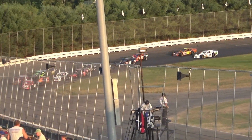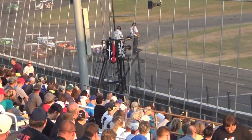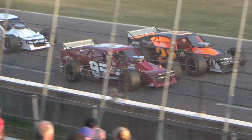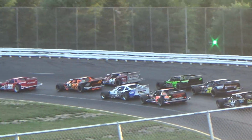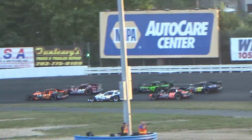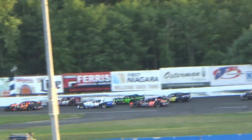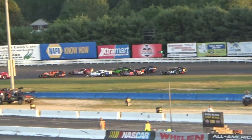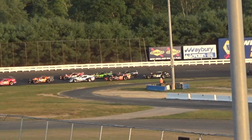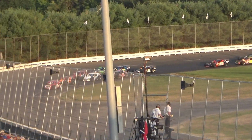Here comes Vinny Anglais, 95 car, hooked up on the outside of Wesley Bucker. They're four rows back. There is a side-by-side battle between David Arruda and Goff, hunted down by Farino, and then, of course, the deuce machine for Joseph Graff. Ted Kane looks pretty strong here in the early stages of this one.